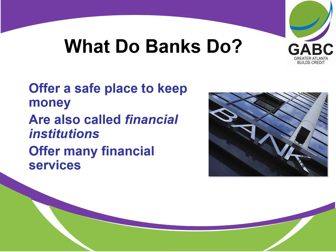What do banks do? A bank is a business that offers you a safe place to keep your money and uses your deposits to make loans. This business is also called a financial institution.